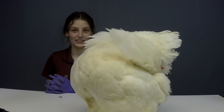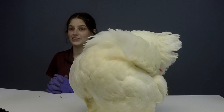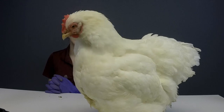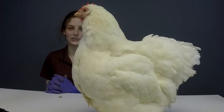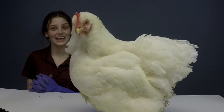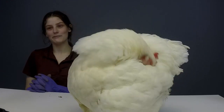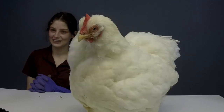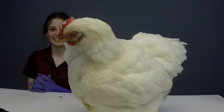If you tuned in earlier last week, you might have seen our rooster, and he does crow a lot. But the females do not crow, so she just makes her little grumbly noises. It's kind of just like, I'm here and you're here, and we can still see each other and we're safe. Well, that's good to hear. I'm glad she's feeling safe up there.